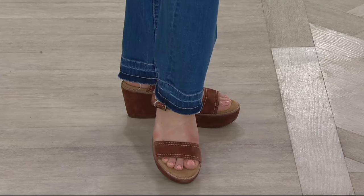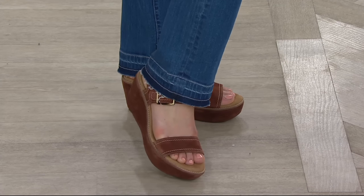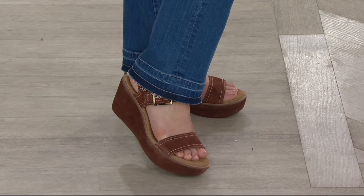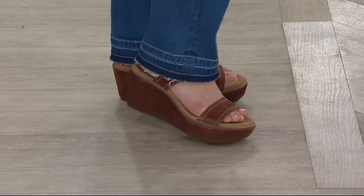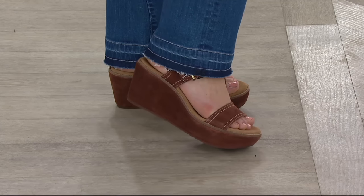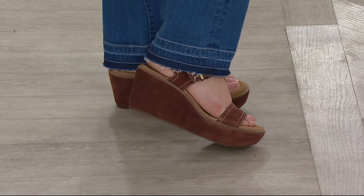And then in April, guess what? $25.95 to your credit card. You wear them as you pay for them. This is so great. It's just a real striking shoe. It's hip, it's modern, but it's still sophisticated.